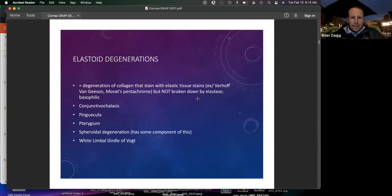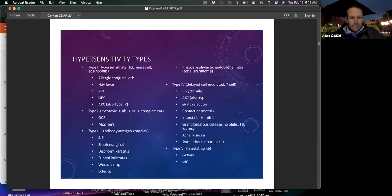All right. So we do a whole lecture on degenerations of the cornea. These are essentially really common ones. They don't really test a whole lot on these. Conjunctivitis comes up occasionally, pterygium maybe here and there, but not a highly testable topic here.